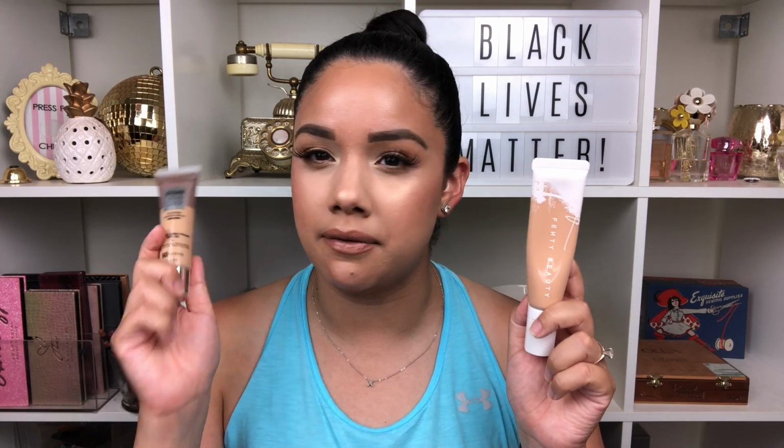This one is more medium coverage, this one's more full, so that's why I wanted to mention both, depending on your preference. I feel like, I don't know, don't make me choose. This is my high end, this is my drugstore favorite. I can't, I don't want to, no. Price wise, maybe I would just do the Maybelline Dream Urban Cover, but if you want to try this one, ooh, I love it. And it also comes with a pump too, so very, very easy to control.